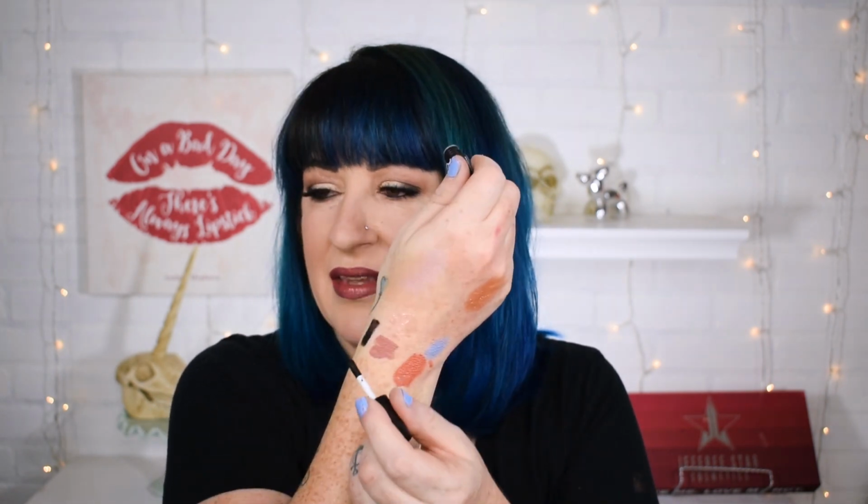cool color. This is in Kiev, and it looks black. Yeah, that is like black, black, black. I don't have a lot of black lipsticks. I can't think of really any other than I have that Anastasia Beverly Hills palette that has all the lip in it, but I don't really use it too much. So that's gonna be interesting.